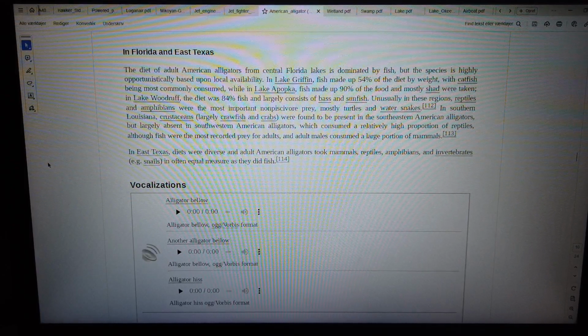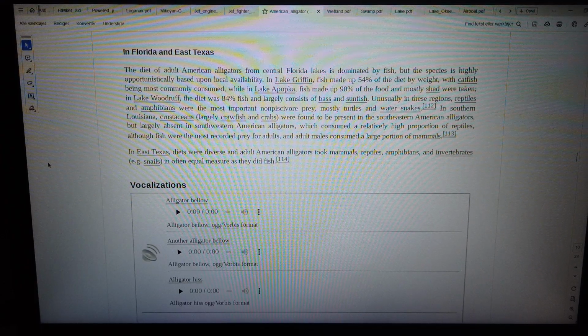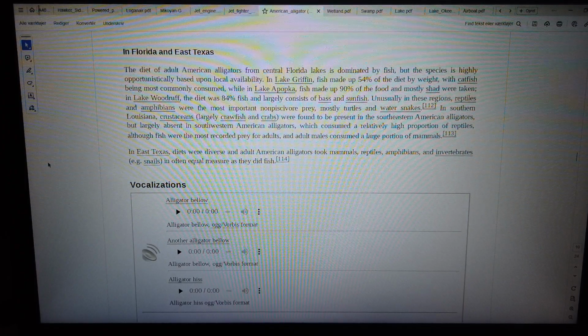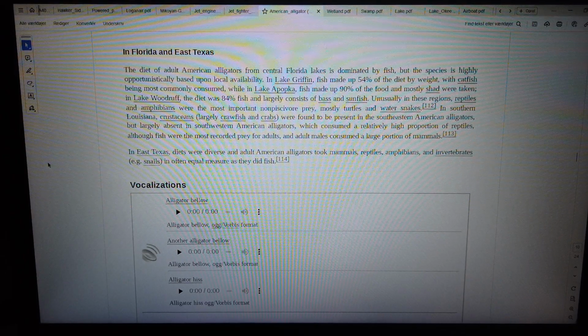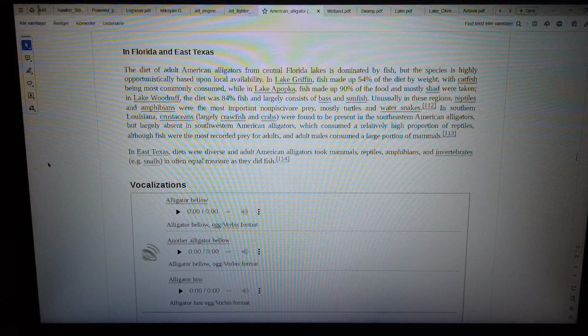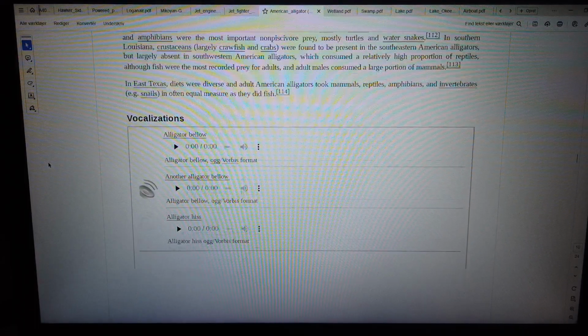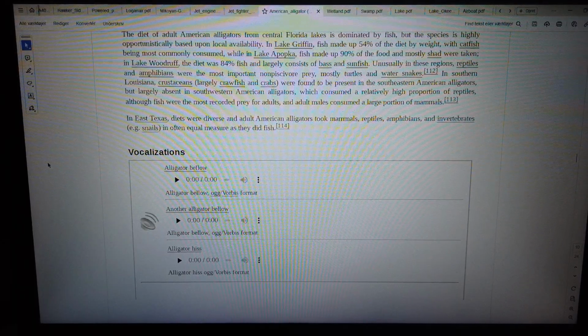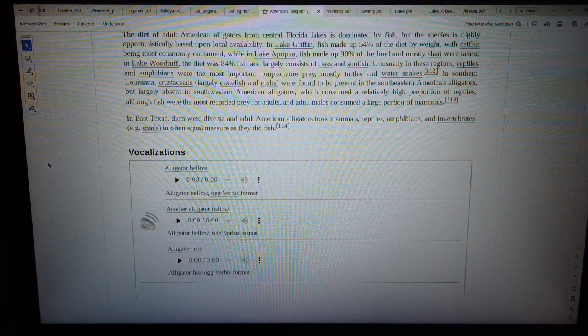In southern Louisiana, crustaceans, largely crawfish and crabs, were found to be present in the southeastern American alligators but largely absent in southwestern American alligators, which consumed a relatively high proportion of reptiles, although fish were the most recorded prey for adults, and adult males consumed a large portion of mammals. In East Texas, diets were diverse and adult American alligators took mammals, reptiles, amphibians, and invertebrates, for example snails, in often equal measure as they did fish.